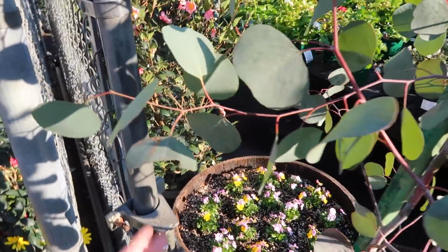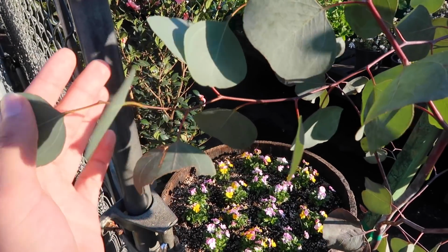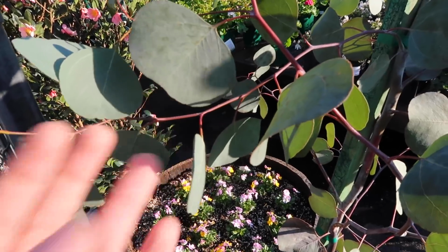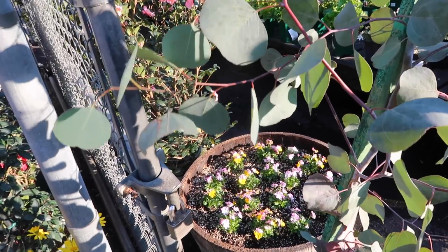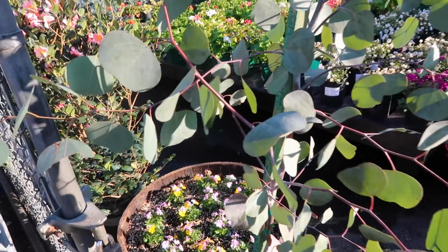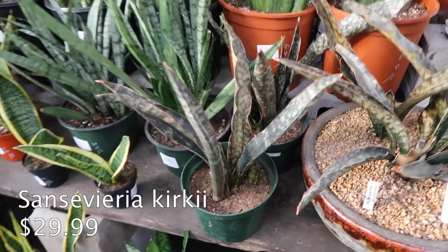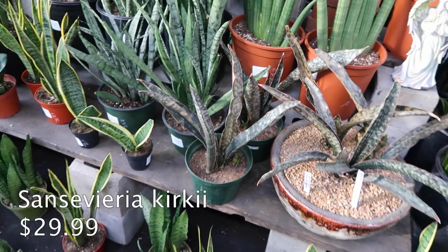Oh my gosh, this really is a pattern. This one has kind of reddish stems, and it has these really beautiful oval shaped leaves. Anyways, look at these leaves when they blow in the wind. Oh my gosh, I just love this plant. I really want one. Over here for the indoor plants, there's some kirkii here. Lots of Sansevieria today.